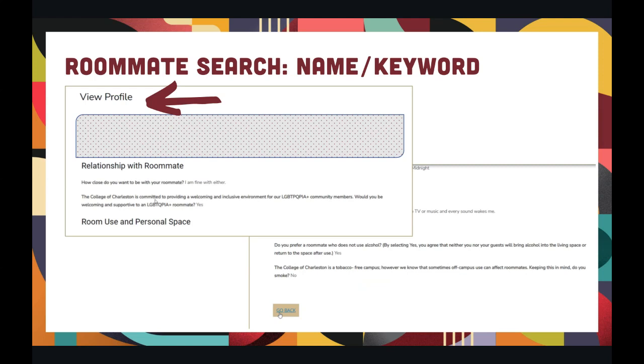On the View Profile page, you'll be able to see how they responded to all of the profile questions asked during the application process. By looking at this information, you can better determine if you might be a good match. Once you're done reviewing their profile, you can go back and look at other potential roommates. And that's searching for a keyword in a nutshell. You can also search for a student's name and follow the same steps.